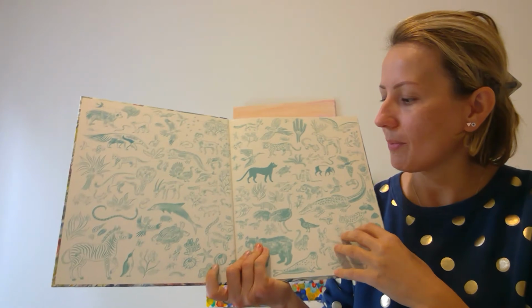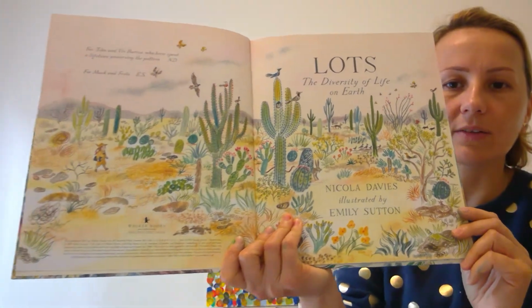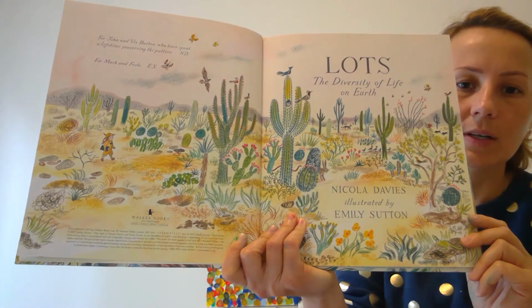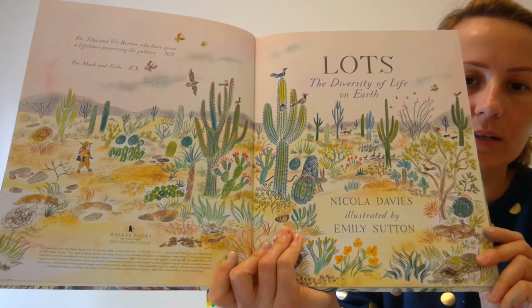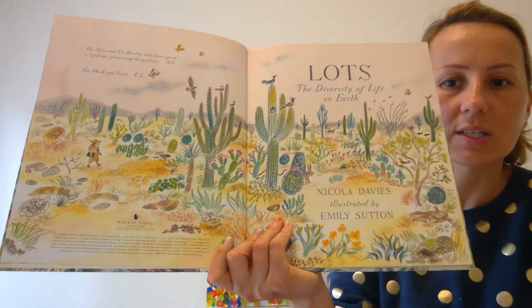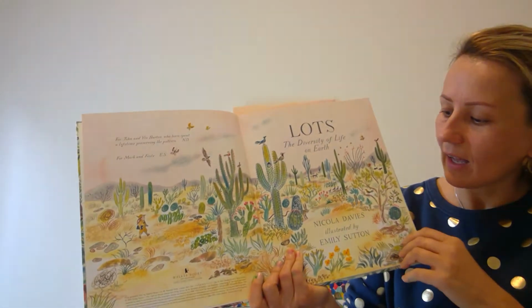When we open the page of this book, we will see so many different living things. Can you look at the picture? Can you guess what different living things are there? The cactuses, they are living things. The birds, and so on and so on. So let's find out together.